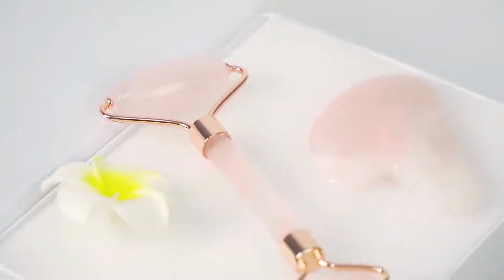Gua Sha not only can lift your skin and improve fine lines with upwards pressure, but it also helps to shape your jawline. Tips: you can keep the facial jade roller and Gua Sha in the fridge and it helps to reduce morning puffiness and get the skin refreshed. We suggest you wash the beauty skincare tools face roller and Gua Sha after and before each use.